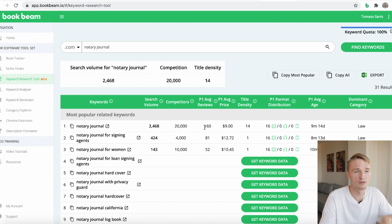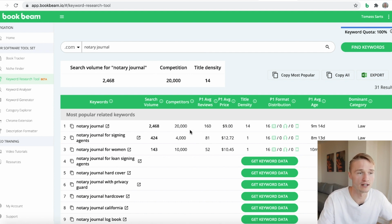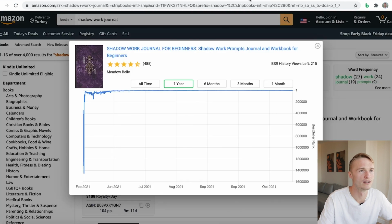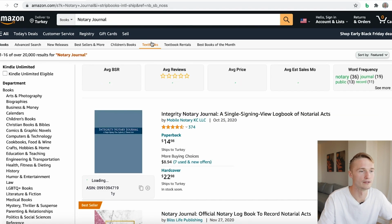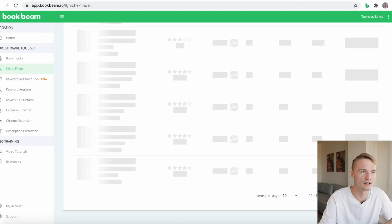Average number of reviews on page number 1 is not that high. So looking at these numbers and using a bit of my knowledge, I know that most likely most of these competitors are not notary journals, most likely they're just journals. So it's worth having a slightly deeper look at this. If I can find the right tab. Where are we? Okay, so this is an alright niche, but I don't love it. So again, it's not going into our list.